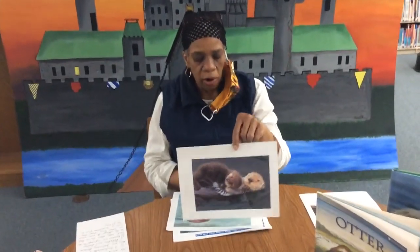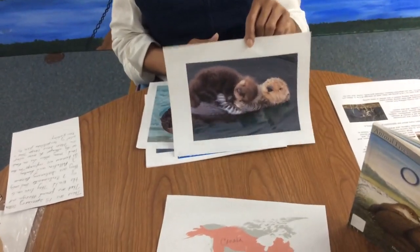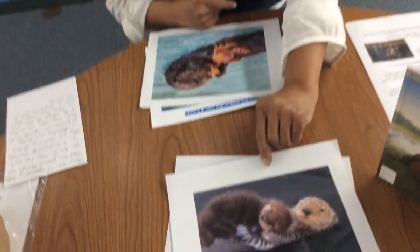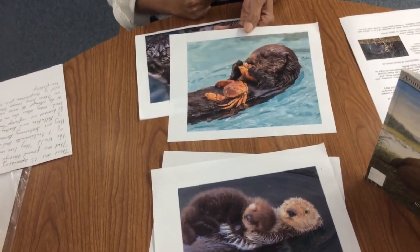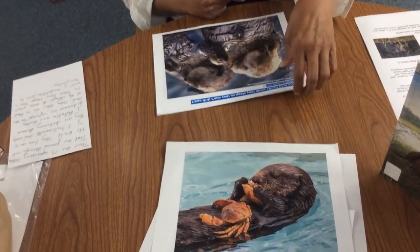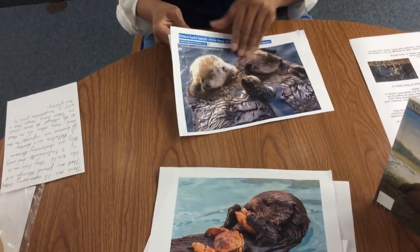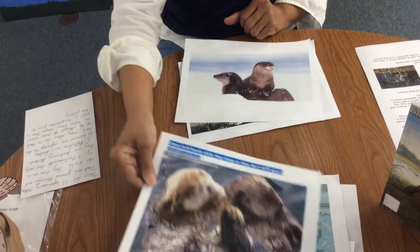And here is a mother otter, and she is actually holding her baby. She's on her back, and this could be in the ocean, and she's floating. The baby's actually sleeping. They eat on their backs in the ocean. This one's eating a crab. Here are some otters that are, I believe, napping, and they're holding paws. I think it's lovely.